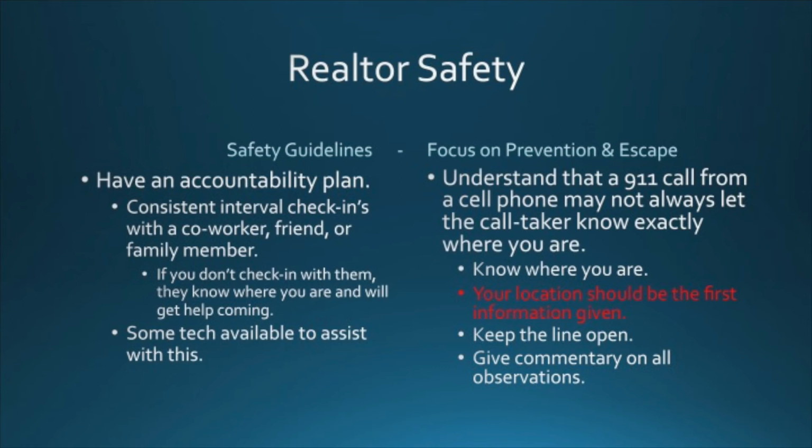The information that can be heard between you and a subject, if you're engaging verbally by the call taker, can give responding officers a wealth of information on how to respond or what they may run into once they get there. And if you have a sense about you, give a commentary on all the things you are observing, and that can be done either directly to the call taker or in conversation form with your subject, so as not to alert him that that's what you're doing.